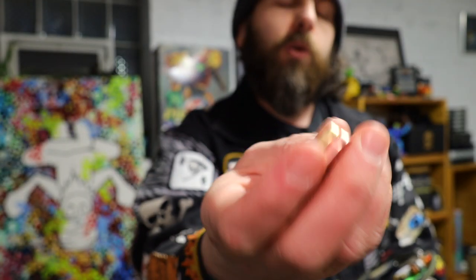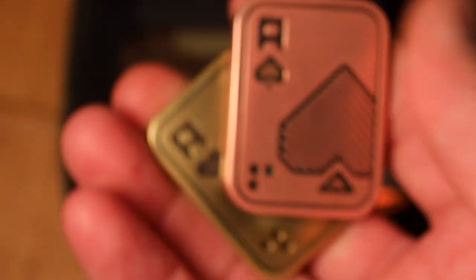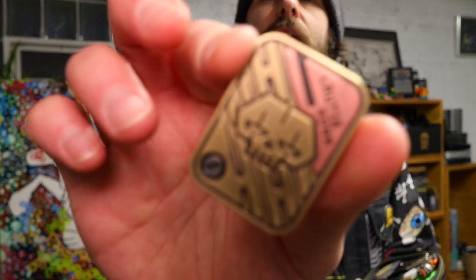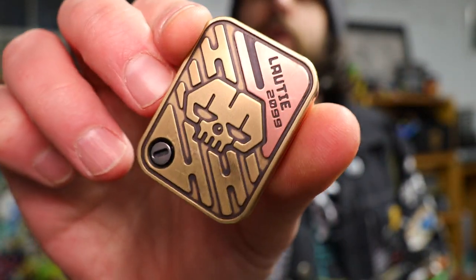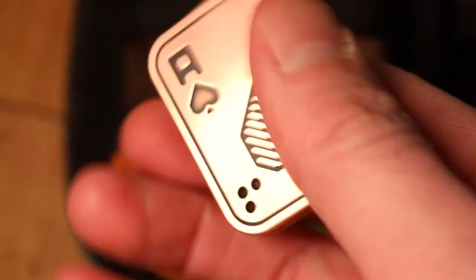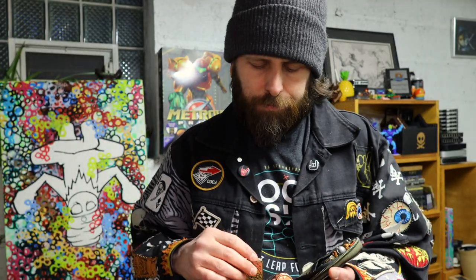This is one of those little toys that just feels good in the hand, the sound is good, just everything about it is pleasing, both aesthetically and just physically. I have a real thing for copper, like the metal itself, and this combo really did it for me. A lot of people say it's not cool to put copper and brass together. I think those people are fools. I think it looks great. I don't know what they're talking about. So yeah, this is the Lautie EDC Shuffle fidget toy.